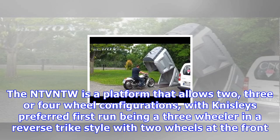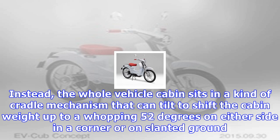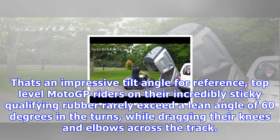The NTVNTW is a platform that allows 2, 3 or 4-wheel configurations, with Nisley's preferred first run being a 3-wheeler in a reverse trike style with 2 wheels at the front. Notably, it uses flat car tires rather than curved motorcycle tires, as the wheels themselves don't tilt relative to the pavement. Instead, the whole vehicle cabin sits in a kind of cradle mechanism that can tilt to shift the cabin weight up to a whopping 52 degrees on either side in a corner or on slanted ground.